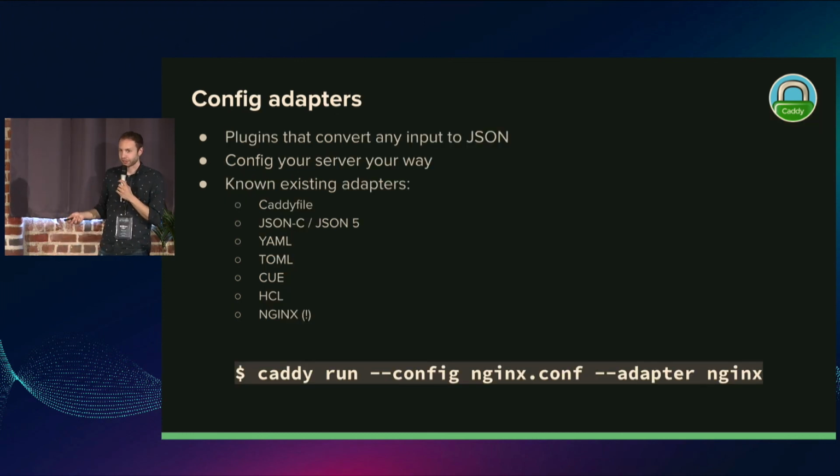Now, JSON isn't everyone's cup of tea, and so Caddy has first-class support for what we call config adapters. And these are plugins that basically take any input format and convert it to JSON for you. This kind of started as a joke, but we kept it because it was actually really cool. We wanted to kind of put an end to the format wars and how you configure things. And so we decided JSON was a good native format for this, but then you can write your config in any format that you prefer, and Caddy will run with it with the proper config adapter. So we even have a config adapter for Nginx, so you can run Caddy with your Nginx config in some cases, which is really cool.